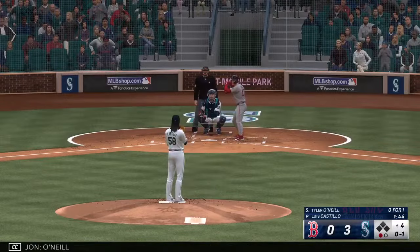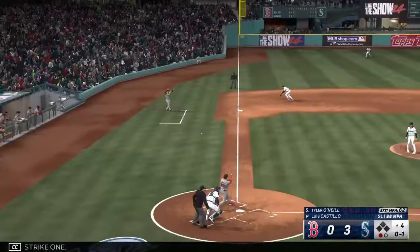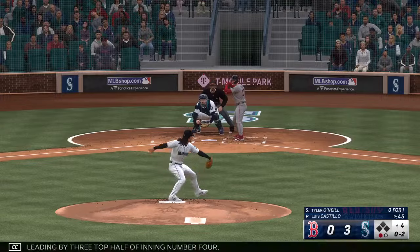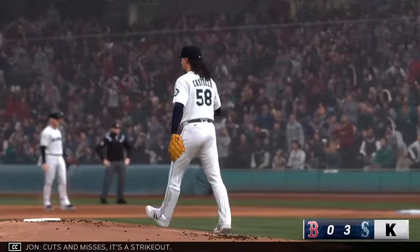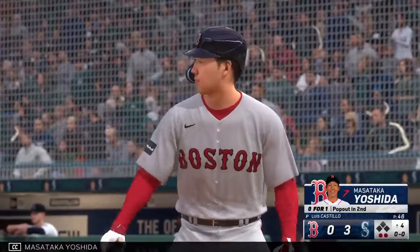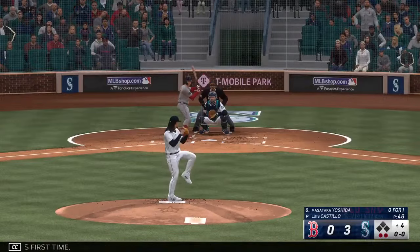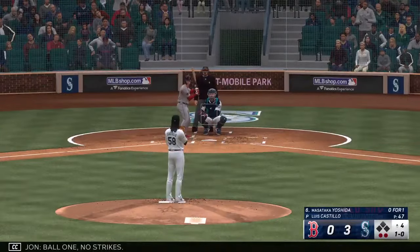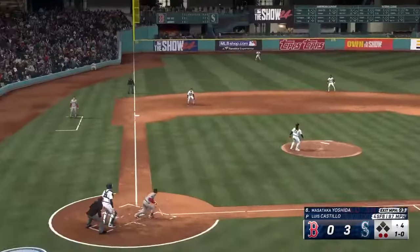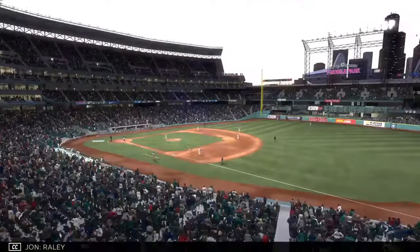O'Neill stands in now and watches strike one. The M's leading by three. Top half of inning number four. Misses. It's a strikeout. Masataka Yoshida up next for the Red Sox. He popped out his first time. Yoshida. Ball one, no strikes. Swing and a high fly ball out there towards left field. Raleigh snags it, and that is that.